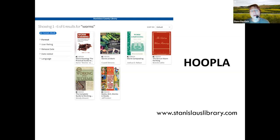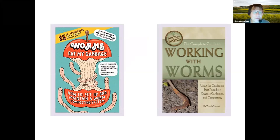So in this case, what really worked for me was to type in worms and then sort it by gardening. So when I did this, here's an example of most of the books that I found on Hoopla. So on the next screen, I talk a little bit about a couple of those books that I've chosen. And there is Worms in My Garbage.